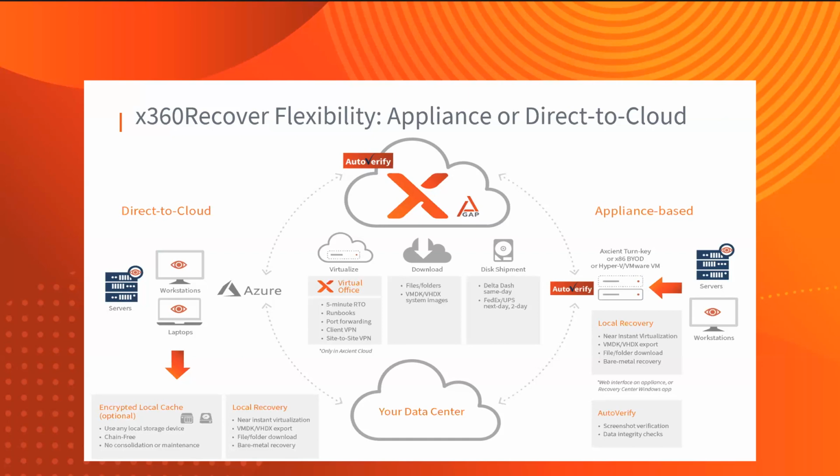But you can also see on the far right-hand side of your screen, we've got our appliance-based model, where it's much like some of the other vendors that are out there, Datto, Kaseya, Unitrends, where there's an on-site appliance doing backups and it can virtualize and stuff like that. Yes, we have that too. But again, today we're going to be talking about the direct to cloud, where I could be backing up servers or workstations. And then, depending on how I have the solution deployed, what are some of the expected restoration times?